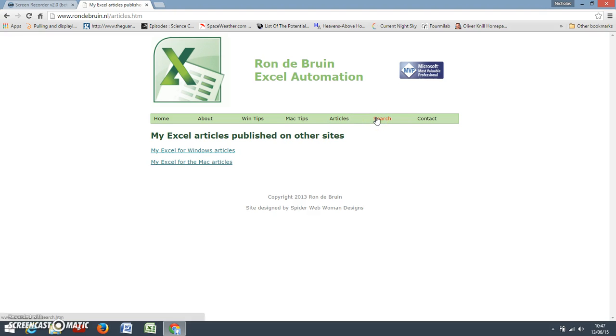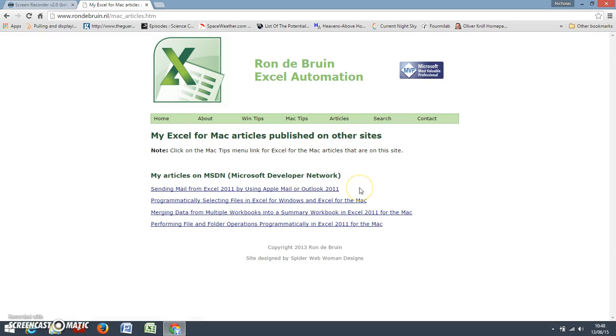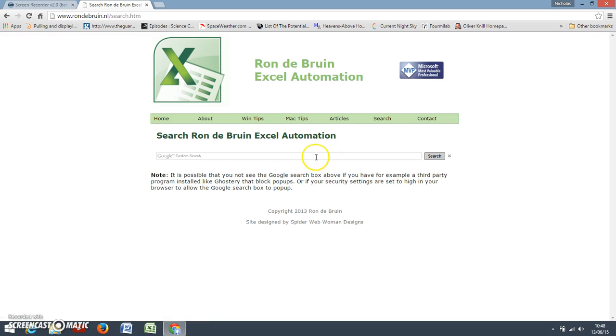Search option or, well, I would probably click Excel for Mac. That's what I have. So it looks like there's four articles here about different kinds of tips. There's also a search option I could use if I needed something more specific. So that's where I would go.